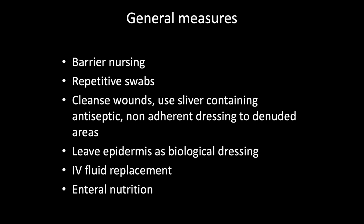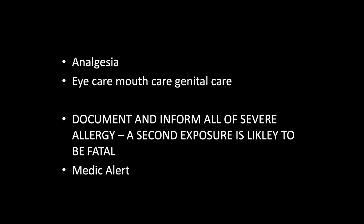Wounds should be cleansed, often using a silver-containing antiseptic, and the denuded areas can be dressed with non-adherent dressings. Often patients are nursed on fluidized bead beds. The epidermis can be left in place as it will act as a biological dressing, but if it becomes dry and crispy, then it can be gently removed with scissors. Obviously, patients need fluid replacement and either enteral or, if necessary, parenteral nutrition. Patients require analgesia, usually with opiates, and they need eye and mouth and genital mucosal care by appropriate specialists.